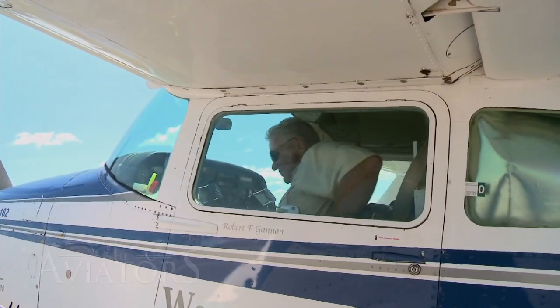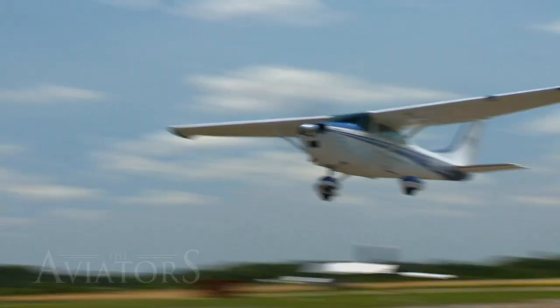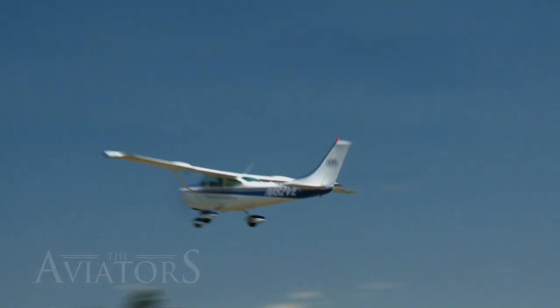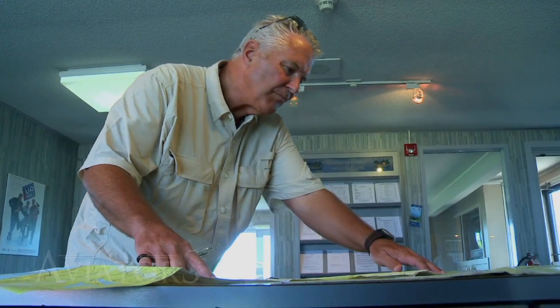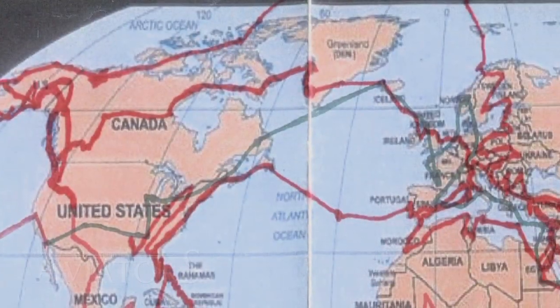In fact, Robert and his aircraft hold world records for having landed in the most countries and at the largest number of different airfields. While the pilots who have gone around the world the quickest usually get the most notoriety, speed is not Robert's goal. His journey started in 2000 in San Diego, California, and he's been crisscrossing the globe ever since.